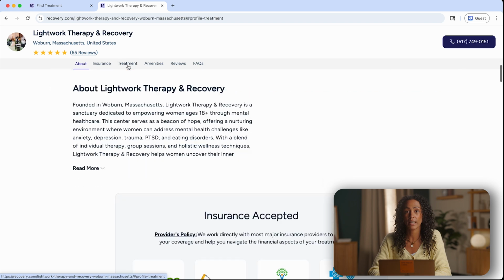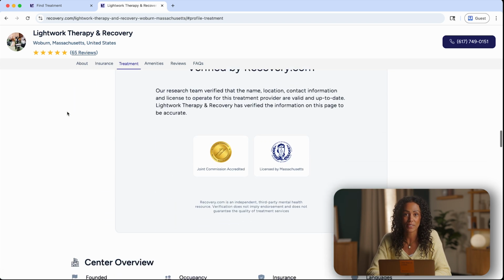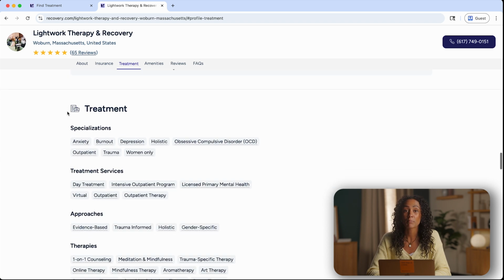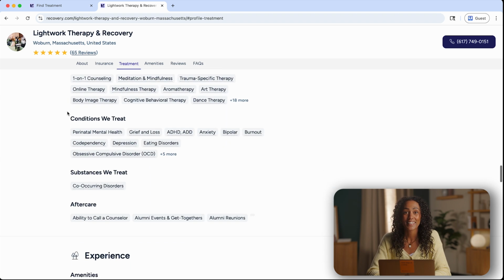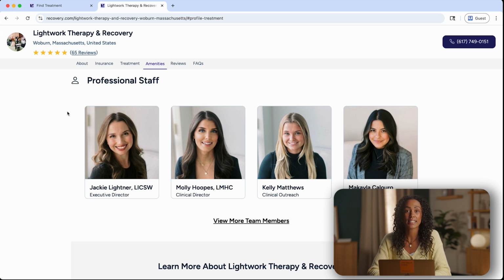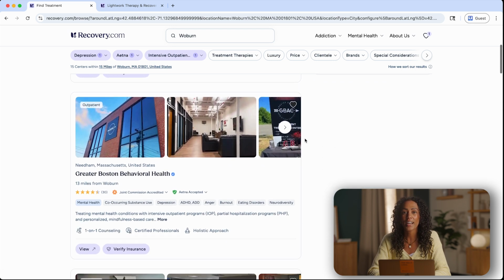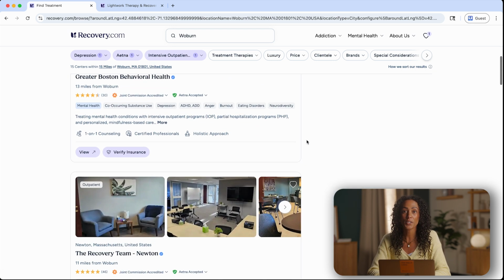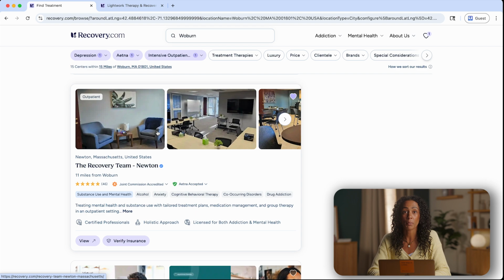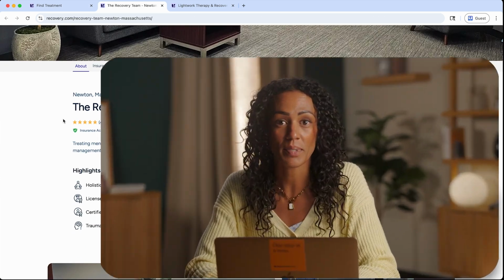If you click treatment at the top or just scroll down, it'll show you the center's specializations, treatment services, approaches, therapies, amenities, and more. And further down, you'll even see the staff and their credentials. Review as many profiles as you want to compare treatment options and find what's best for you. When you're ready, you can connect directly from each center's profile page. Call, email, or visit their website.